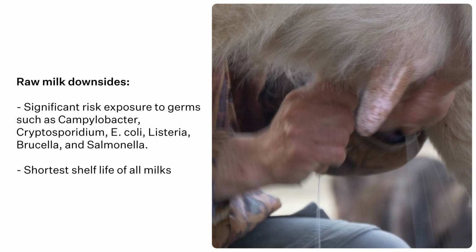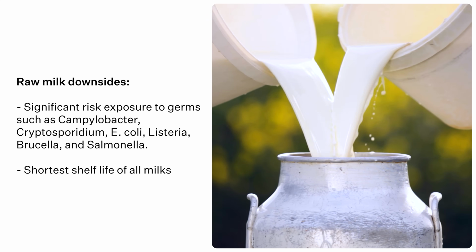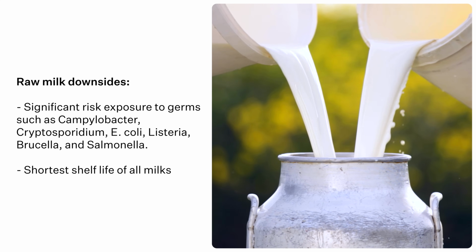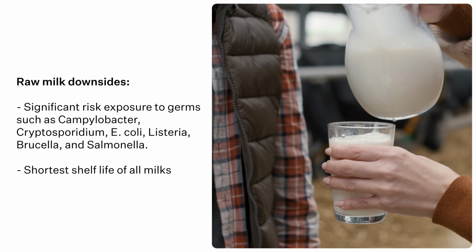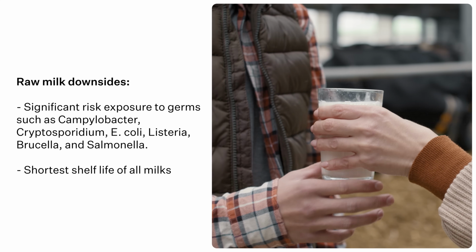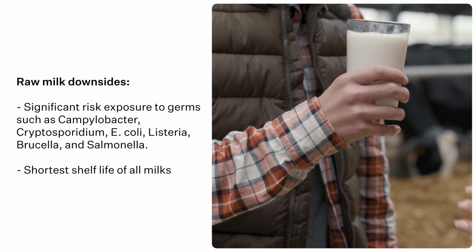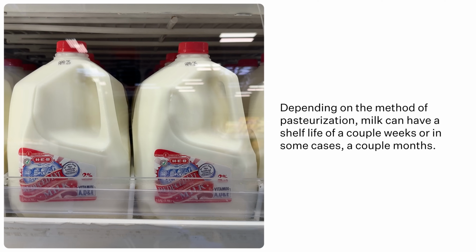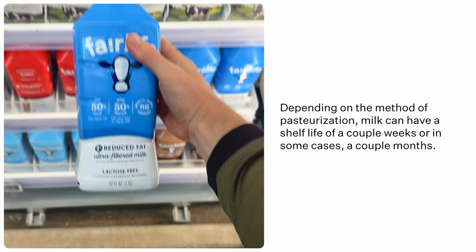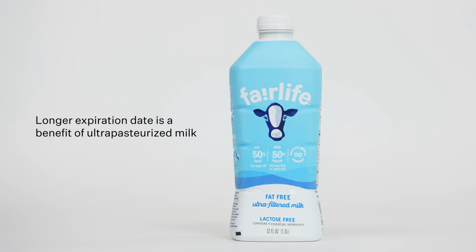From a practicality standpoint, raw milk does leave you with a much higher risk for getting sick due to the pathogens, and from a lifestyle perspective, raw milk also has the shortest shelf life, as the enzymes and live bacteria left in the milk cause it to ferment and sour much faster than milks that have been pasteurized. And as we're going to find out in step 3, depending on how milk is pasteurized, this can lead it to have an expiration date ranging from just a bit over a week to up to a few months.